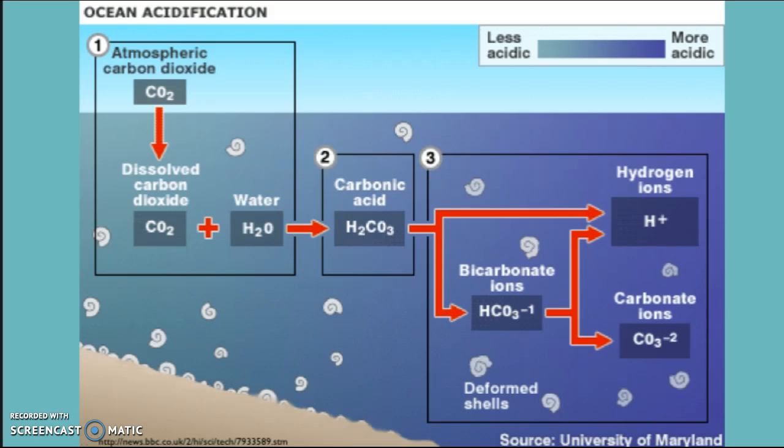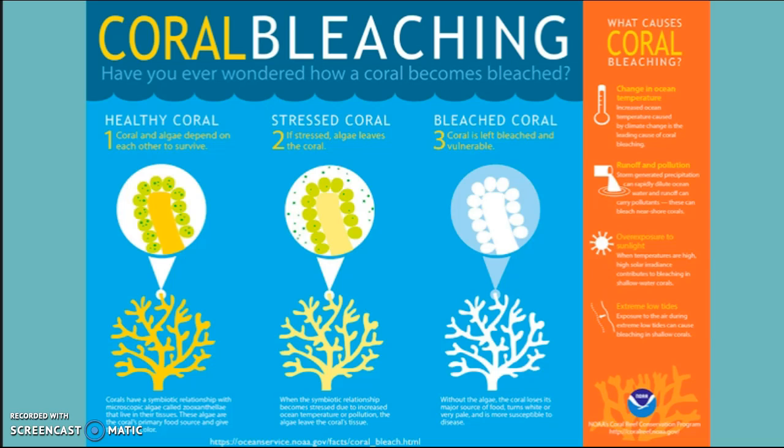Fire and climate change can contribute to ocean acidification. Ocean acidification occurs when carbon dioxide from the atmosphere is dissolved in the ocean, and this creates carbonic acid, which ultimately causes water to get more acidic. And this has effects on life within the ocean.